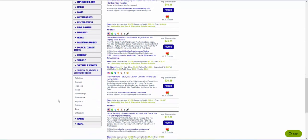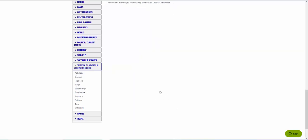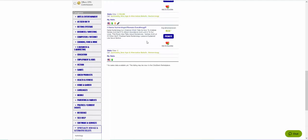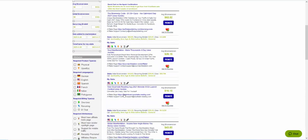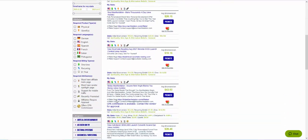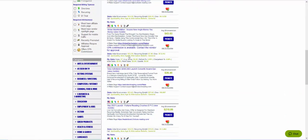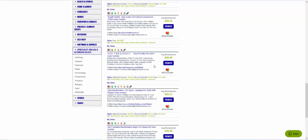Another, and again niche down, so do one of these: hypnosis, magic, numerology. This is probably one of the top ones at the minute, numerology. Don't know why it hasn't got anyone in there. There's a huge numerology guide. I'm not going to search for it, but it is in there. Maybe they put it in the wrong section. So like the Bioenergy Code and so on. Midas, you can see by the gravity on them anyway that there's a huge amount of really, really good ones there.